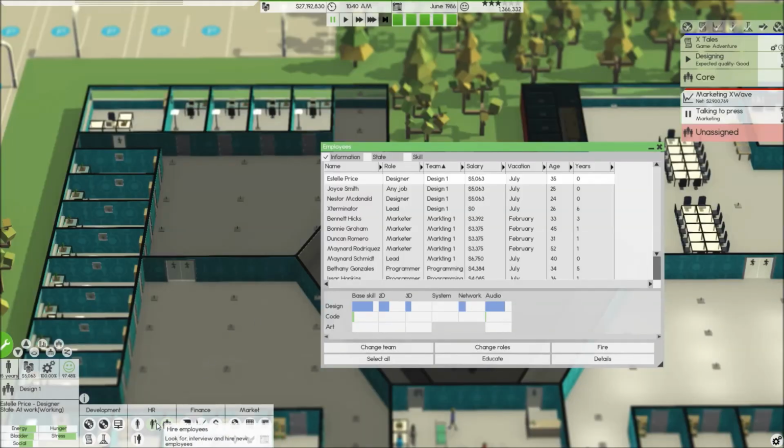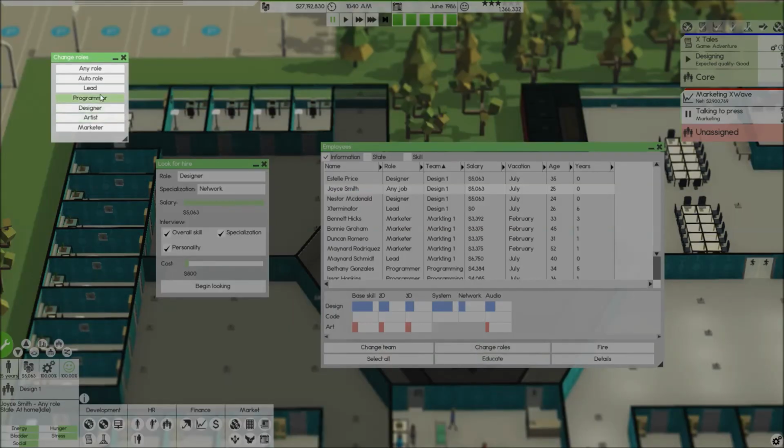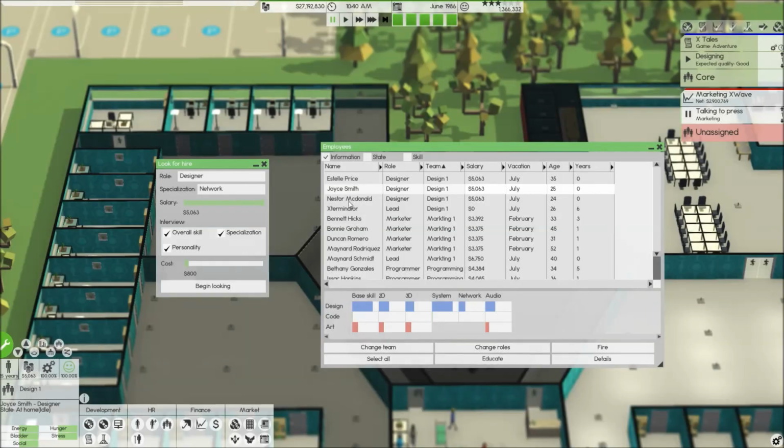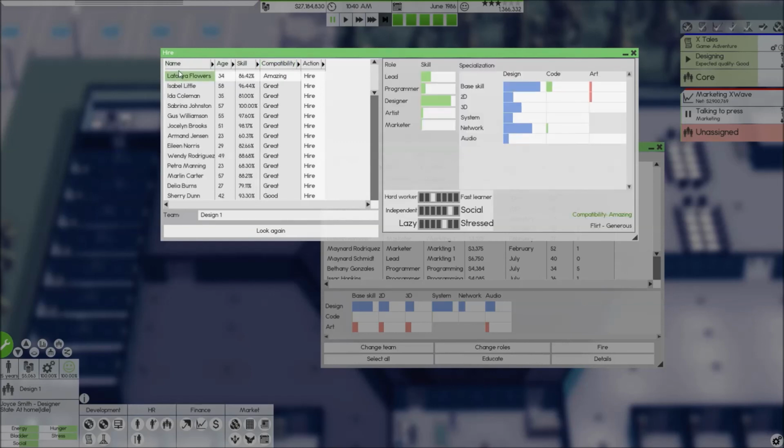And actually, we'll just do one more, finish it up here. So a designer, network, I guess. We don't really have that specific of a 2D person at this point, I don't think. So you're design 1. You're gonna change role to designer. Yeah, we don't have someone specifically for 2D, but all these guys can kind of do 2D anyway. Designer, yep. Design 1, compatibility. Amazing again. And you're really good at network and young.